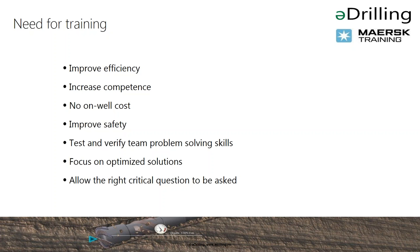With team training, we're looking at the team problem solving skills. How is the team working together? How are they distributing the workload between them in critical situations? And a few other bits and bats which improve the team performance as such.